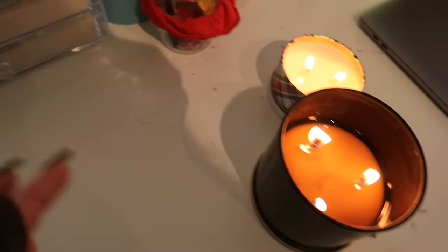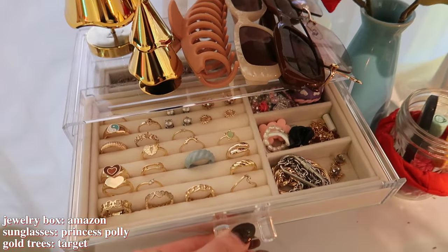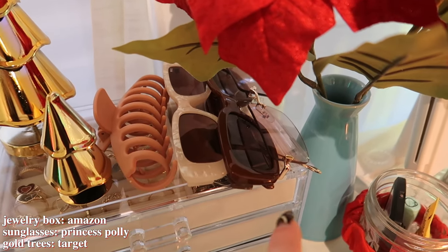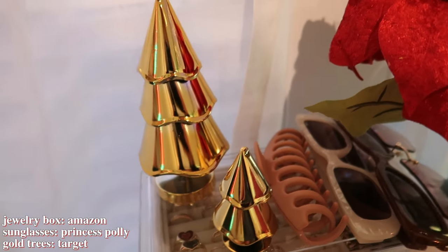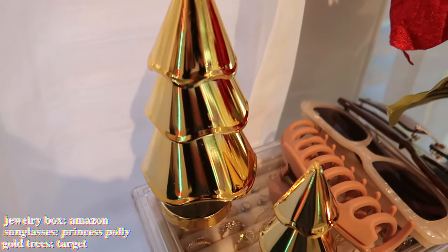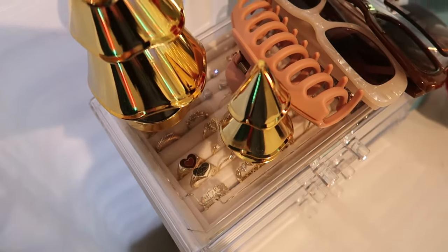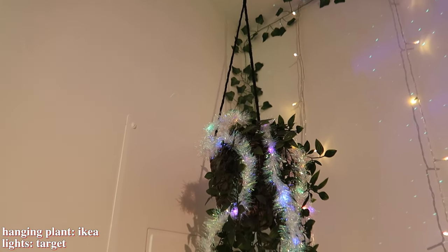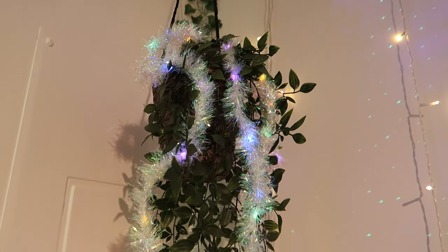I'm just gonna move this over there for right now and show you guys this little jewelry box. I love it so much. It's from Amazon and it holds all of my jewelry. And I just have all these sunglasses from Princess Polly. And then this clip is also from Princess Polly. These two golden trees are from Target, and I honestly love how it looks on top of my golden jewelry in this box. Then over here, I have this hanging plant from IKEA, and the light garland stuff in it is from Target, as you guys saw in the video.